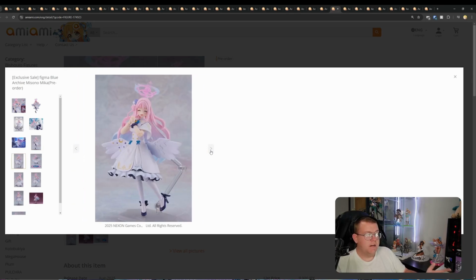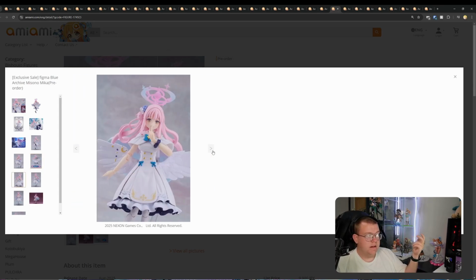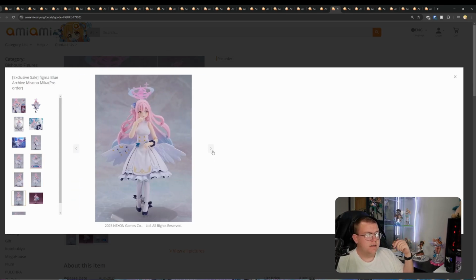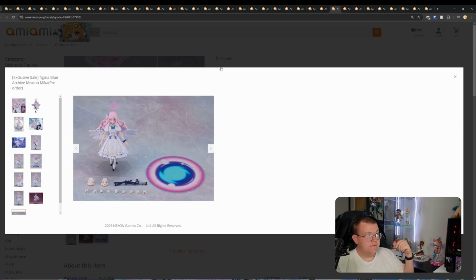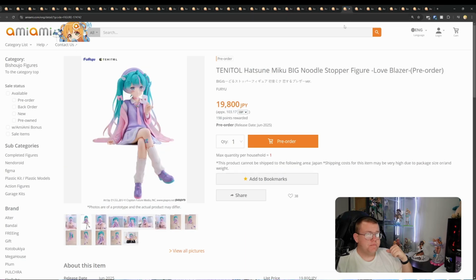So Figmas, I think painting is generally spotless on these. But yeah, I like that you get alternative facial parts and facial expressions, hand options. Quite nice looking figure, I think. And here's the breakdown. And you get a little effect magic circle basically of her standing on. Pretty nice looking Figma, August 2025.